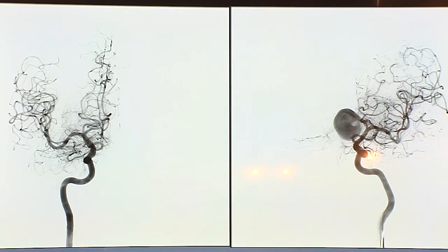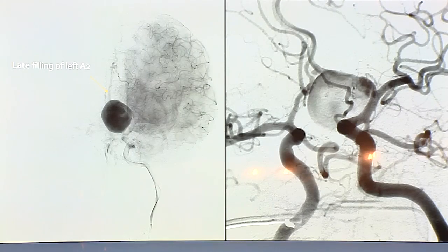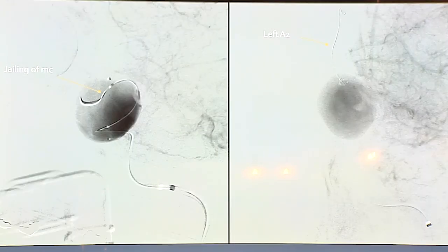A very complex aneurysm. We were not able to visualize well whether this was only an A1 aneurysm, or whether it also involved the ACOM. So we did double injections, etc.